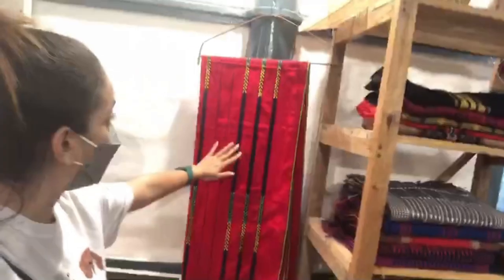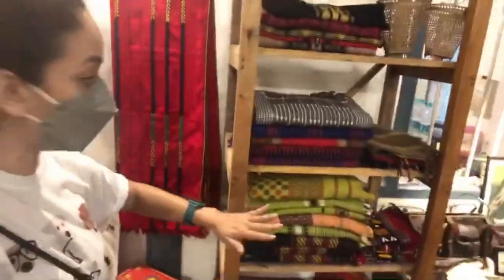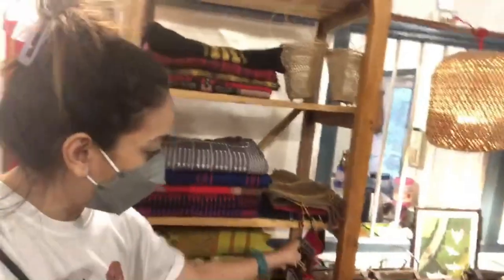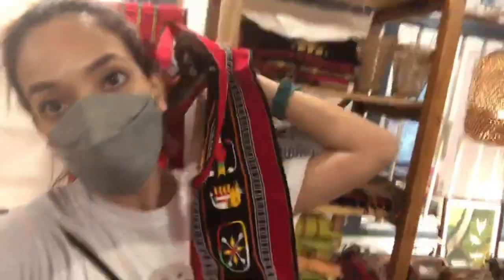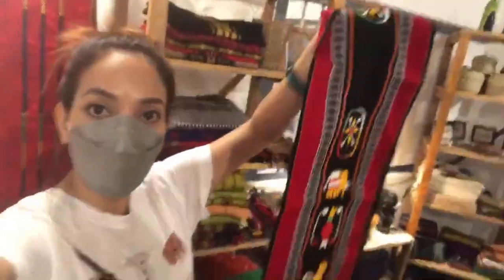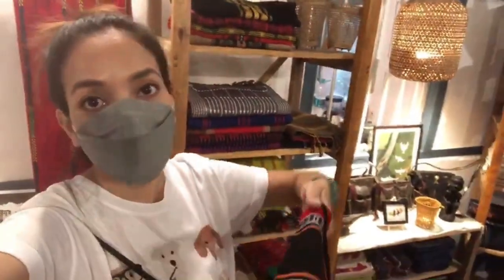traditionally woven shawls. Remember this, guys, in one of my Naga videos, I had this. It is one of the handmade products of Nagaland. Very pretty, right? This is all indigenous things, clothes and everything that we wear in Northeast, guys.